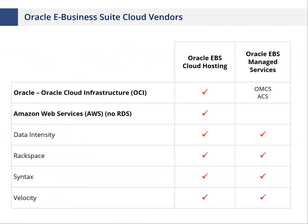When we look at the services offered by these different cloud vendors, you can really differentiate them into two different areas. One is true cloud hosting, where they're taking your Oracle E-Business Suite environment and hosting it on their servers within their data centers. But as an optional service, they're also providing Oracle E-Business Suite managed services. They're providing the day-to-day operational aspects much more as a service, in terms of people, processes, tickets, things like that.